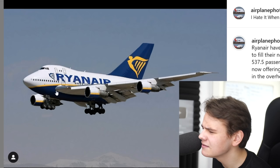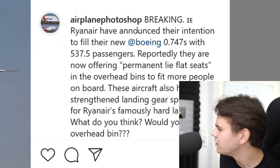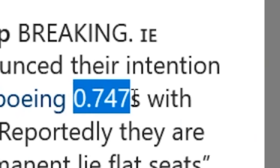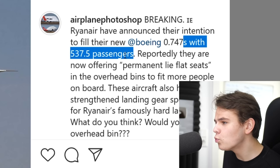And maybe let's talk about the elephant in the room, and that is just Ryanair having a 747. This is basically the 747 SP reloaded. And there's like a whole news article to this one. Ryanair have announced their intention to fill the new Boeing 747s with 537.5 passengers. So there's half a passenger. What counts as half a passenger now is the question. Is that children? I mean, children can easily go into the overhead bins.